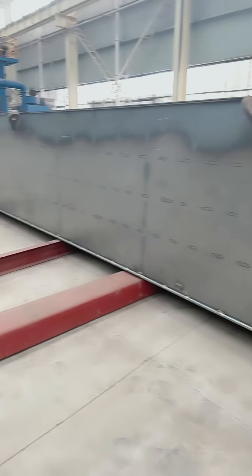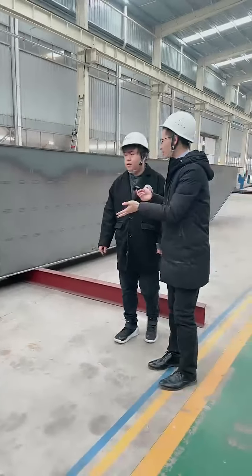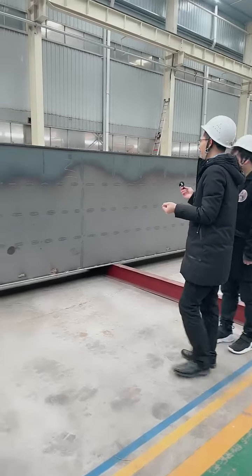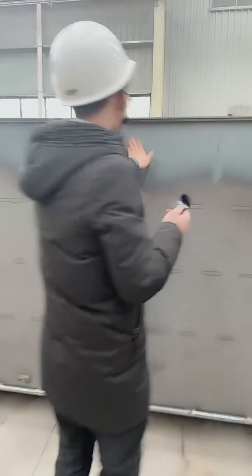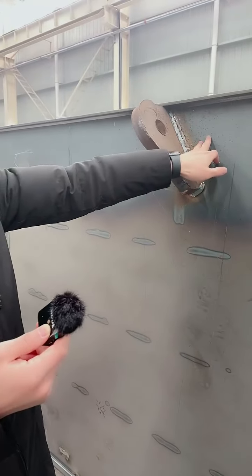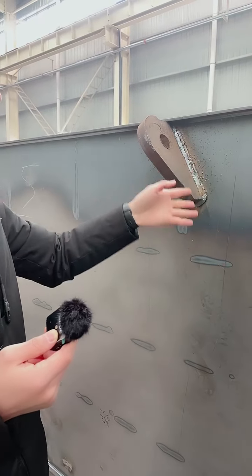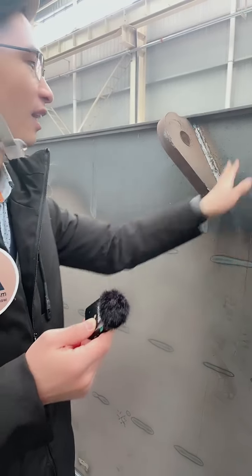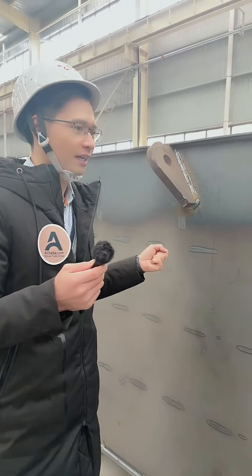Already welded, and for each beam we do the shot blasting twice. Once is when it is the steel plate, and the second is when it is welded. After welding, it may look like this, with some steel flow defects. So after shot blasting, it will clean these, and after welding there is also the welding force.